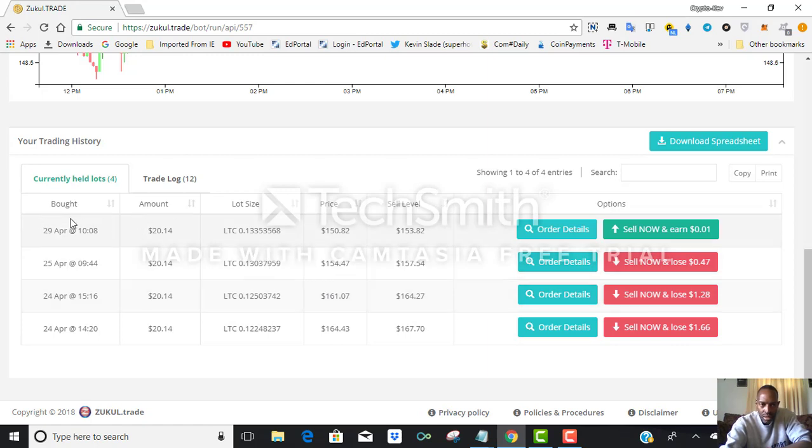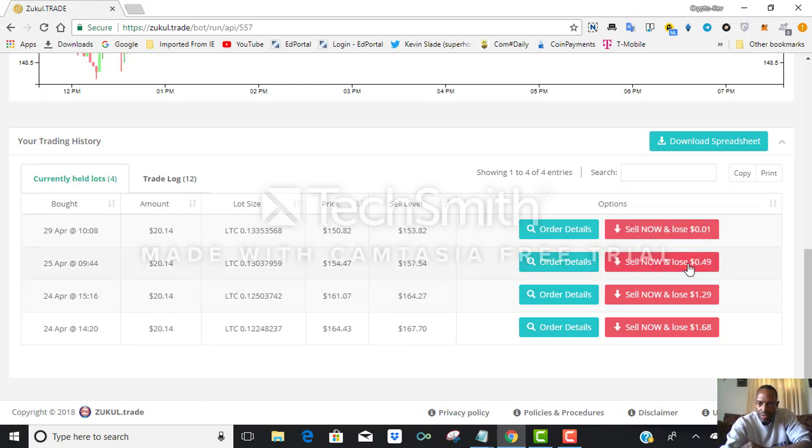This is what's been going on. I currently have 4 lots open. These are basically orders that are open, okay, that need to be executed. You can see in the 24th, this one is up and running. If I sell now, I'll lose 167. The one for the 24th at 15.16, if I sell now on that one, I would lose $1.28. The one for April 25th at 9.44, if I sell on this one right now, I'll lose 49 cents. And the one for April 29th, which was ordered at 10.08, if I sell on this one, I will lose 1 cent.